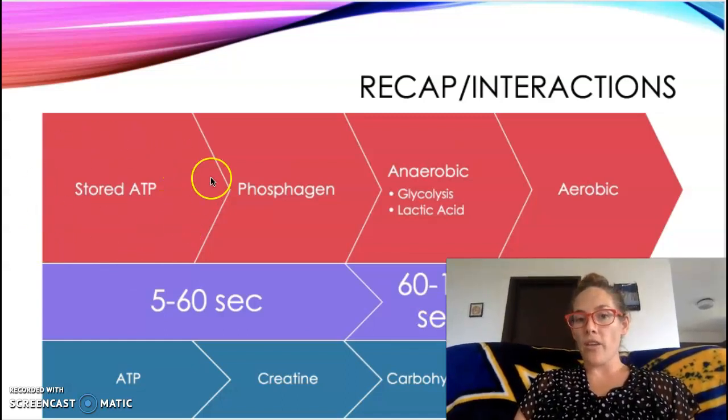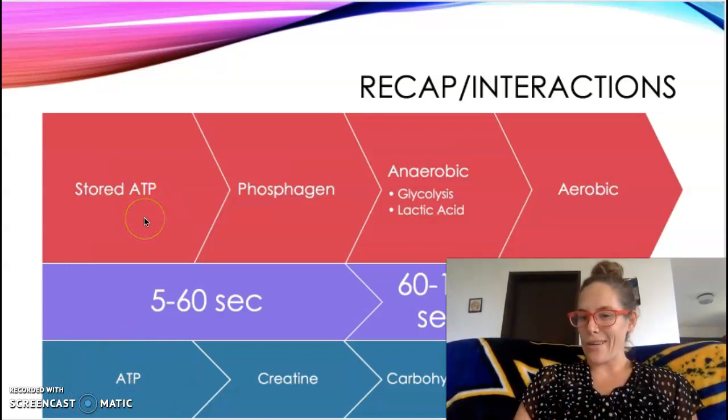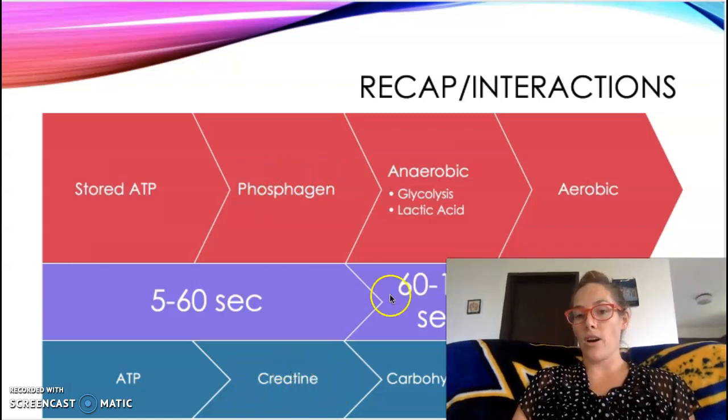So we start with our stored ATP and the phosphagen system, and those can last anywhere from 5 seconds to 60 seconds. That uses ATP. Stored ATP is already ATP. And the phosphagen system, remember, it uses that creatine phosphate.